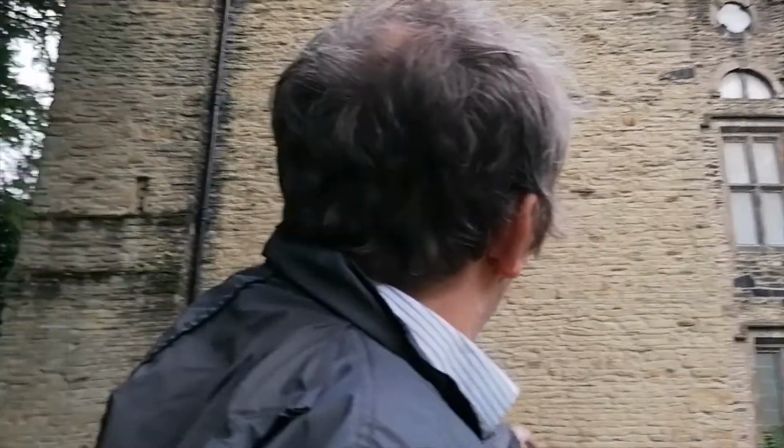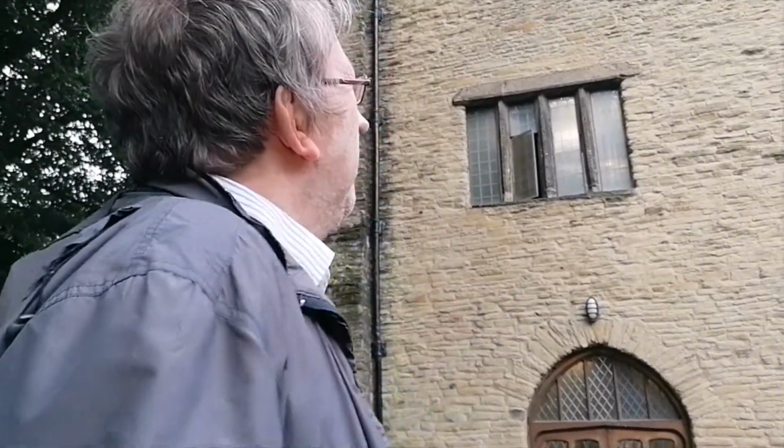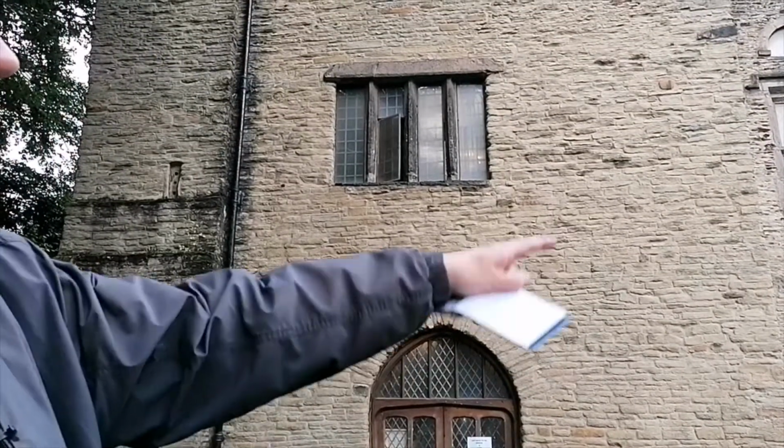Hello, welcome to Bolling Hall. This counts as a castle by virtue of this 13th century Peel Tower, although there's not universal agreement on that. Some people doubt it because Peel Towers are not a common feature in West Yorkshire. To me, that doesn't really prove that this isn't one, but there's no doubting it is a medieval structure, and the rest of the hall was added later.